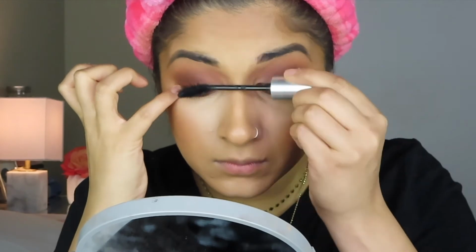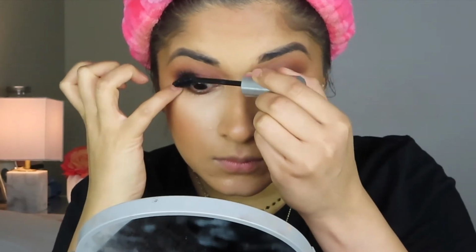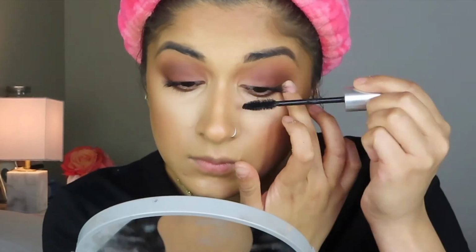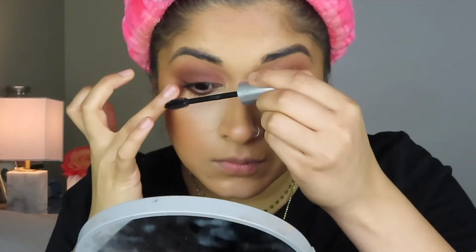Now for mascara, as you may have noticed, I like to wear a lot of mascara. I prefer to build up my natural lashes over wearing falsies. So what I'll do is I'll go back and forth from eye to eye, slowly building up the product while also continuously fanning them out at the same time so that they're as dramatic as possible.